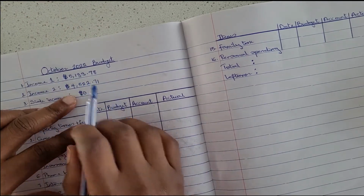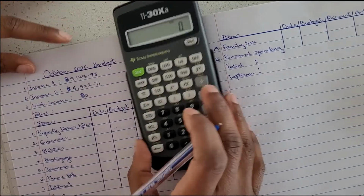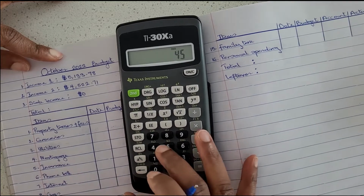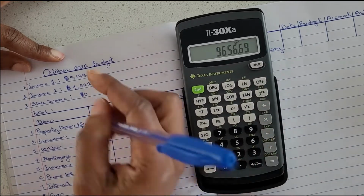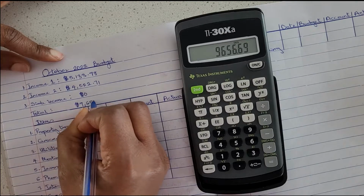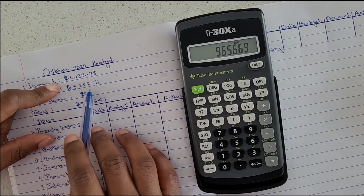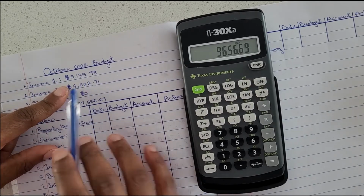So for this month, let's just add these two incomes together and see what we come to. So the first one is 5133.98 plus 4522.71, so a total of $9,656.69. And let me just mention, we are Christians and we believe in tithing, so we've already taken out tithes from this before the budget, so that's already out of it.